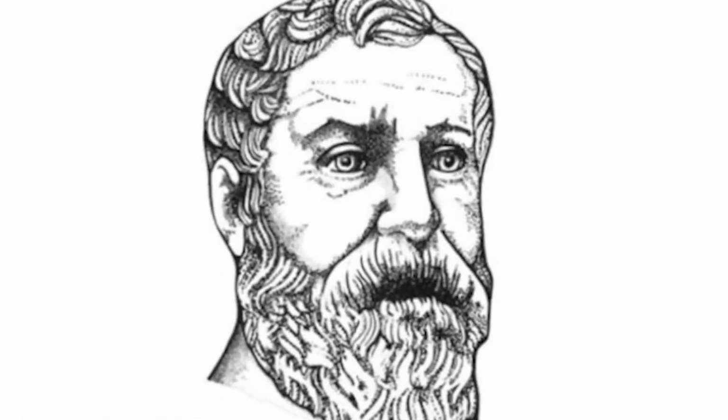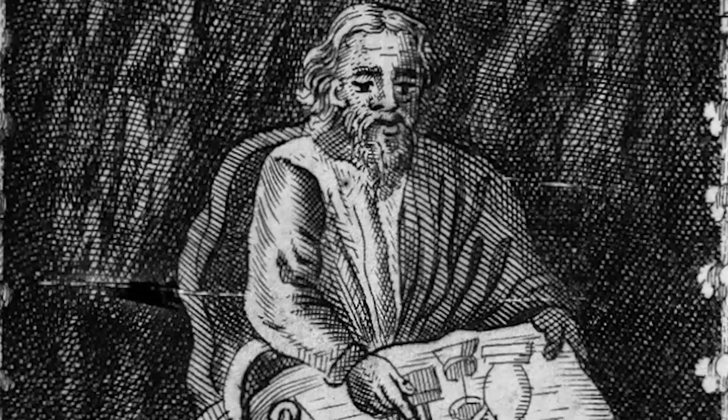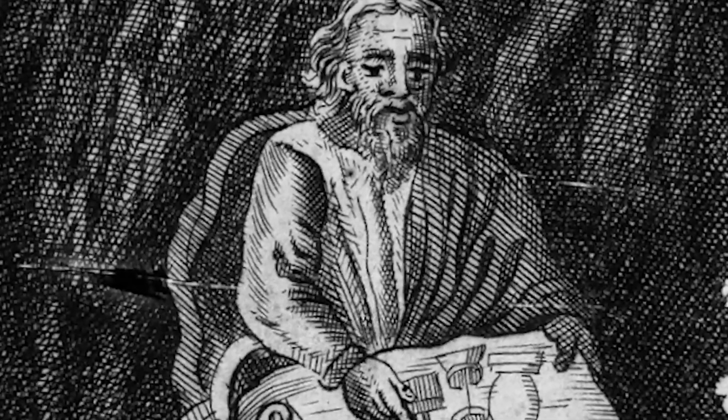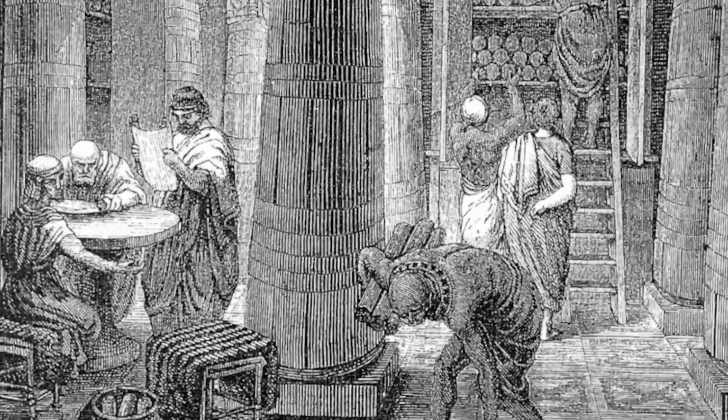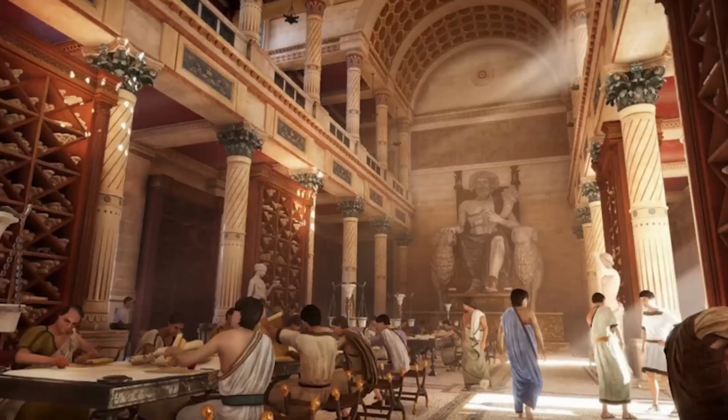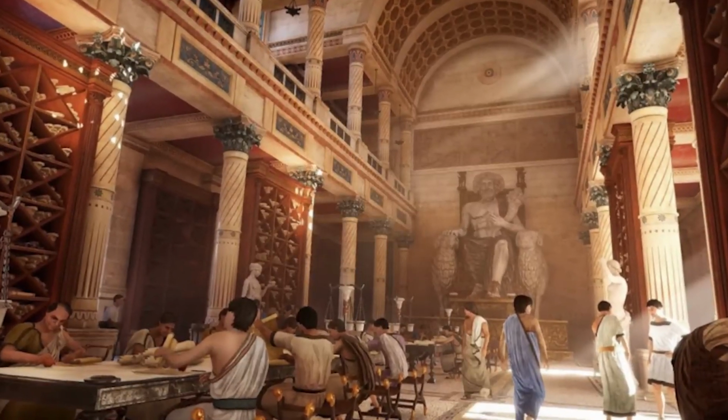Born in Alexandria in 10 AD, Heron was a Greek mathematician and engineer, considered one of the greatest inventors of antiquity. He lived during the time when the Great Library of Alexandria thrived and is believed to have taught at the Museum of Alexandria, a gathering place for scholars.